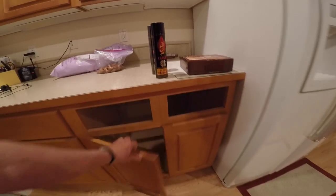I'm doing a video of the progress. So the floors are done, but there's still a whole bunch of stuff in the living room and dining room that we need to put away. But one of the problems is the cabinet. The cabinet kind of got destroyed, and so it needs to be painted on the inside.